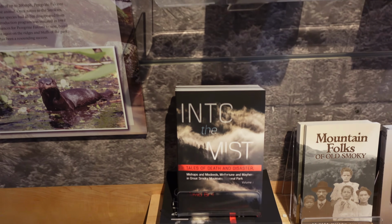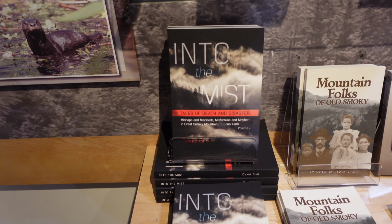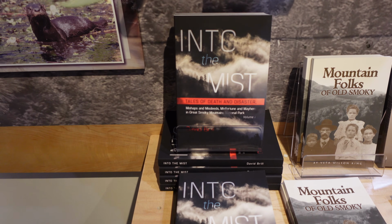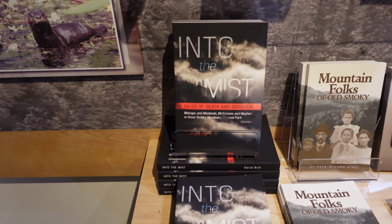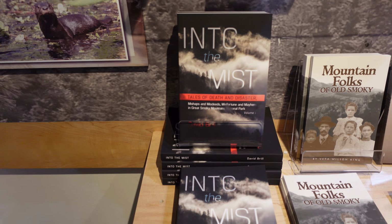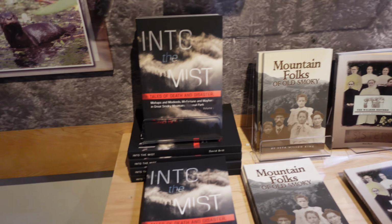This is a very interesting book right here. I have it, and I love when we come camping up here, just sit in the campground and read several of the stories. It talks about natural disasters that happened here. There's some criminal catching criminals here in the park that have escaped from other places. Really neat read.